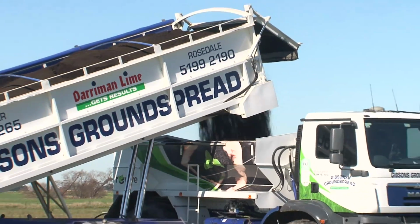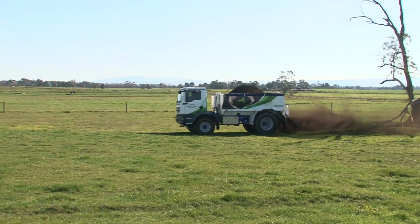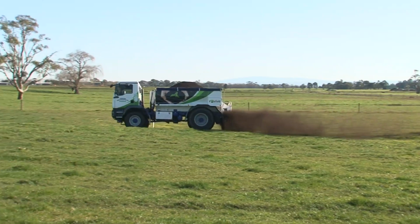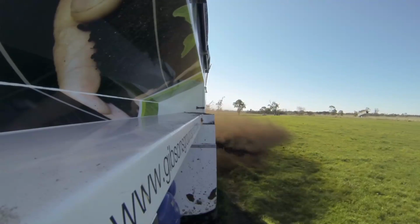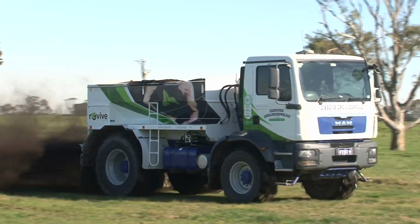Once the driver gets on farm, he's got GPS tracking in the truck. He'll run long ways to the paddock, so he'll run with the drains, and he'll spread it 10 metres apart, longest fence line first, and then work from north to south across the paddock.